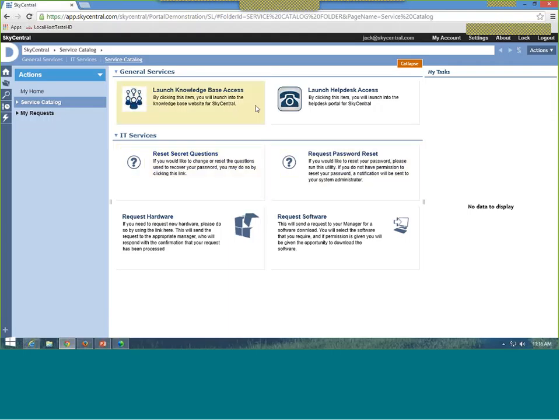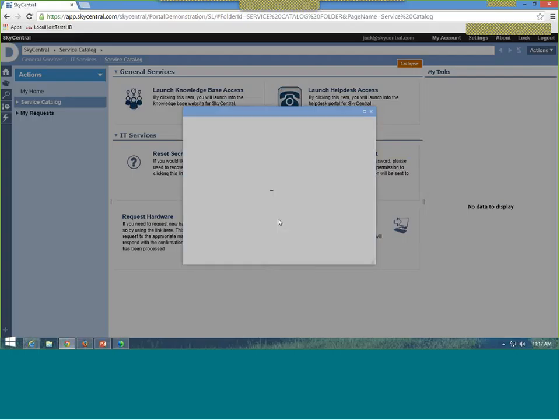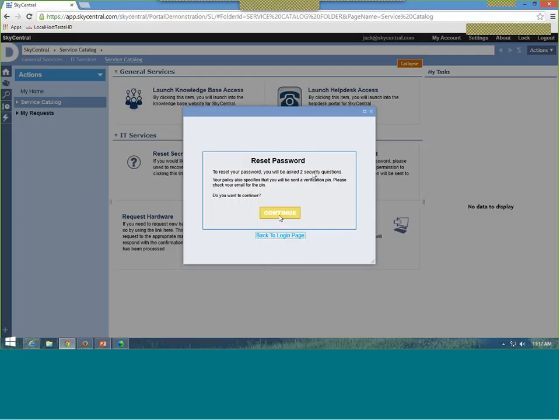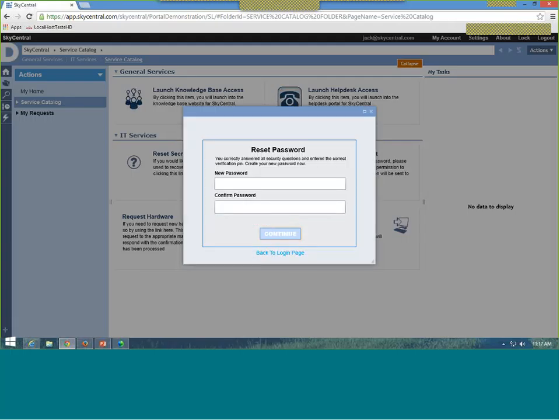Also on the password reset, if you noticed on that login screen there's a button that says forgot password. You can also come here in the IT services section and request a password reset manually. Let me just show you that. So what is your username? And then it's going to say that you have security questions that you need to answer. So what is your first one? First question. Let me answer these. Second question. And then this is where you enter your new password, and you confirm your password. And once you click continue, it says it has now been changed, and you're good to go.